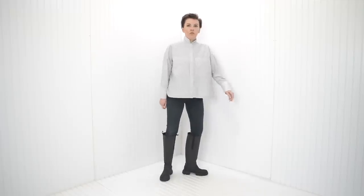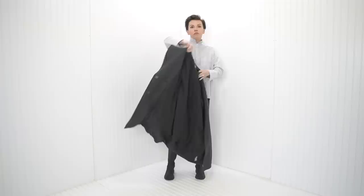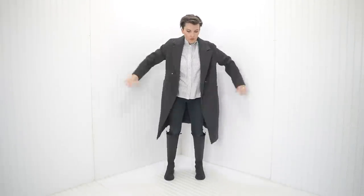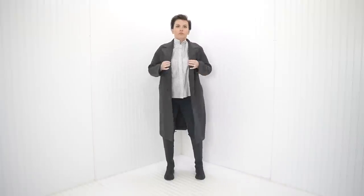Because when we wear skinnies, sometimes they can get a little bit boring with their silhouette, with their texture, so it's kind of a fun way to shake that up and bring in another dimension, bring in another height, more volume, more interest.